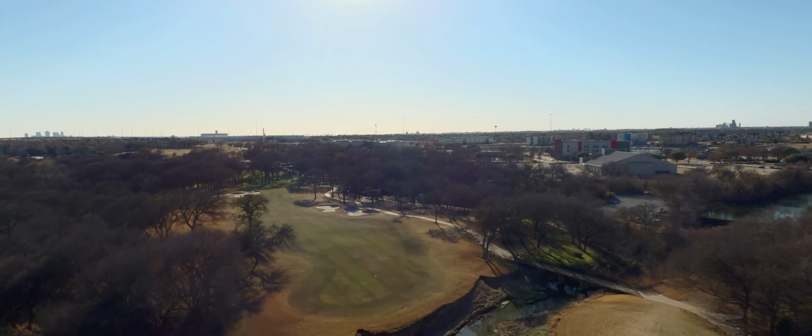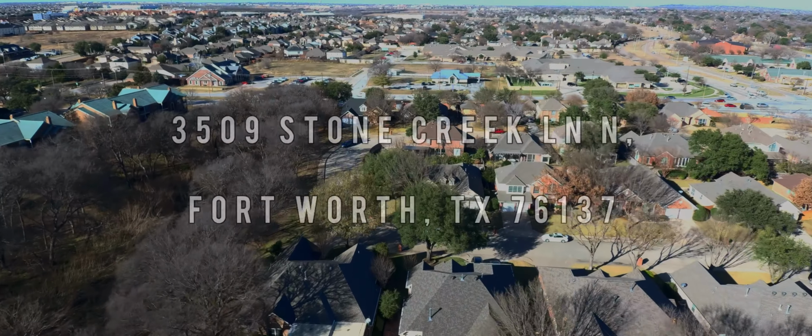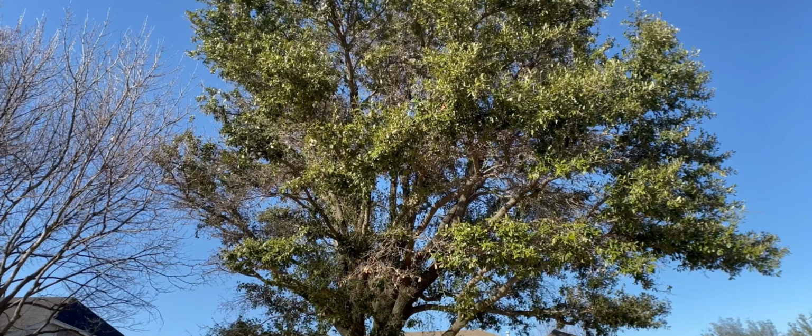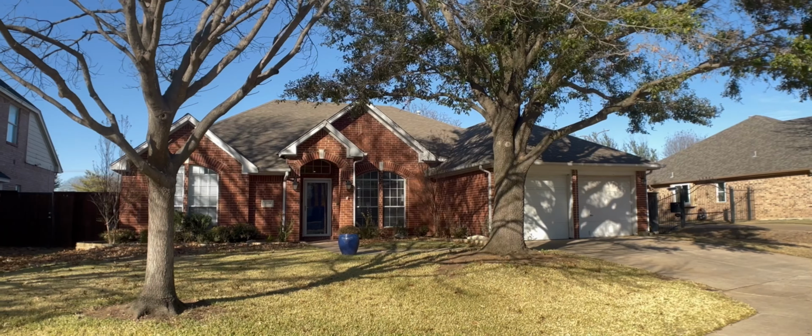Welcome home. This stunning home just hit the market in the golf course community at Stoneglen. This well-maintained home features 4 bedrooms, 2 bathrooms, plus a dedicated office and a formal dining room in over 2,500 square feet of living space.